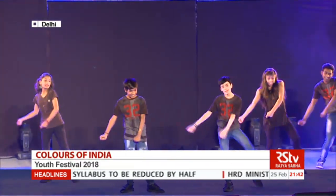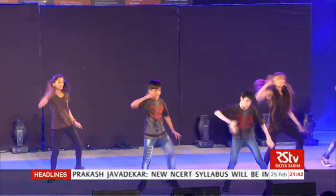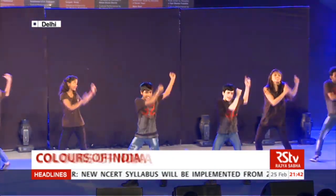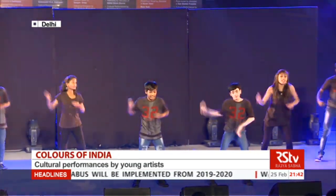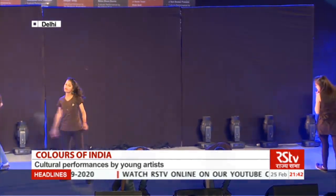Organized by the Sahitya Kala Parishad and the Department of Art, Culture and Languages, the festival put the limelight on young performers. The point is to give them a prestigious and good platform where they have a huge audience watching them and they putting their best foot forward.